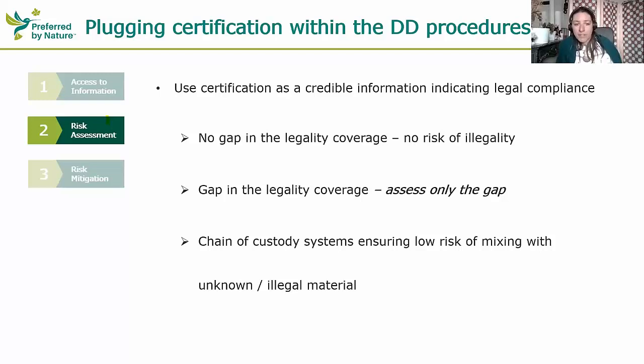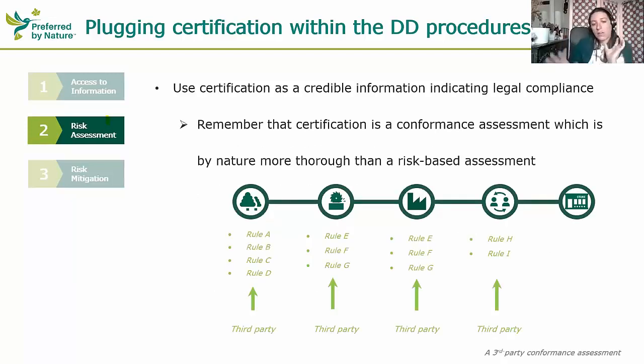And you can also use the fact that chain of custody systems, if they're compliant with the criteria, are very efficient in ensuring a low risk of mixing within supply chain entities, right? So there's a low risk of mixing with non-certified and illegal material if the chain of custody system is robust enough. I just want to remind you of a few things, to help you visualize how certification can be much more powerful than just doing a due diligence system. That's something you can include in your justification for using certified products and relying on them for your risk assessment. It's important to remember that certification is a conformance assessment, which is by nature more thorough than a risk-based assessment.